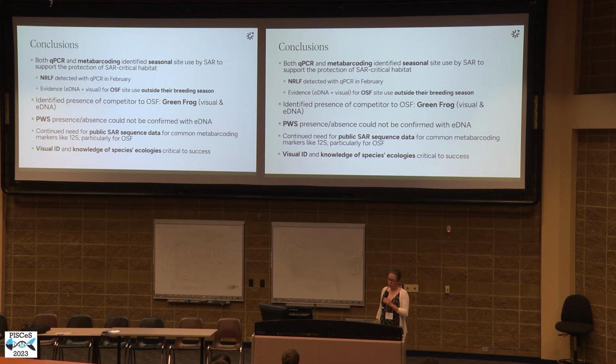And we couldn't confirm the presence or absence of Pacific water shrew. Further testing or methods, perhaps trapping, but that requires permits and more funding, would be required to investigate further Pacific water shrew on the site. And as I mentioned before, there's a continued need for publicly available species at risk sequence data for common metabarcoding markers like 12S. And of course, visual ID and knowledge of the species ecology is critical to success.